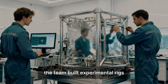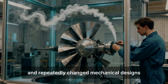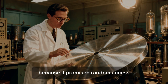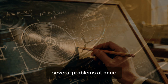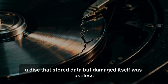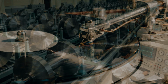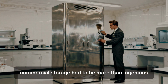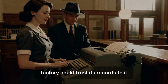The team built experimental rigs, tested coatings, measured vibration, studied airflow, and repeatedly changed mechanical designs. The disk idea was attractive because it promised random access, but that promise depended on solving several problems at once. A disk that stored data but damaged itself was useless. A head that moved quickly but missed the track was useless. A surface that worked in a laboratory but failed after months of rotation was useless. Commercial storage had to be more than ingenious. It had to be dependable enough that a bank or factory could trust its records to it.